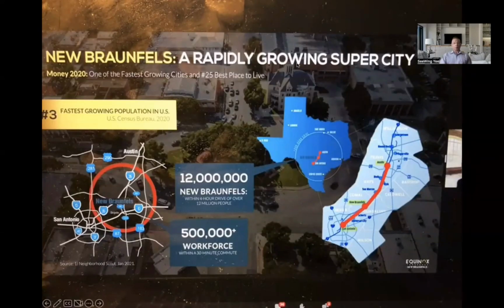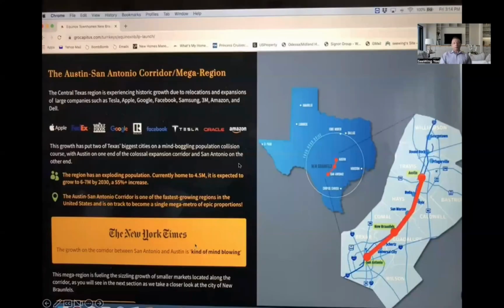Again, New Braunfels is a rapidly growing super city, not just a city, it's a super city, number 3 fastest growing population in the U.S. Everything is robust. Just make a region, like I said, it's a fast growing area, so super area. I'm not going to go over all the metrics, all the economic engines that are associated with this Central Texas, Austin, San Antonio mega region. The future is so bright. You find this property for long-term, buy and hold, at least 7-10 years and beyond.